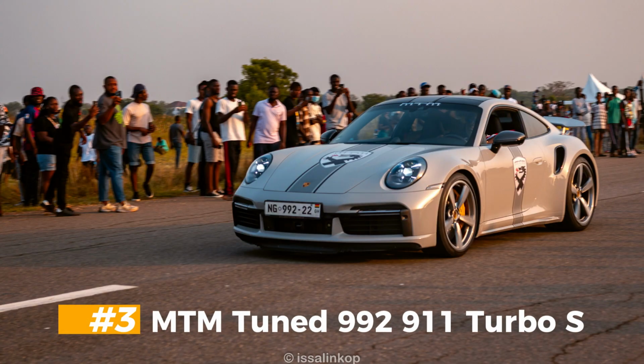So at number 3 we have the Porsche 911, the 992, also from MTM. Another German. They're really representing the list. This car is also not stock. It's got upgraded turbos, ECU remap, intercooler, exhaust system, and enlarged intakes.